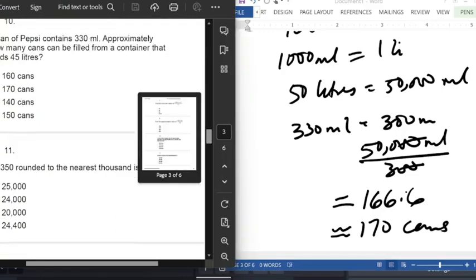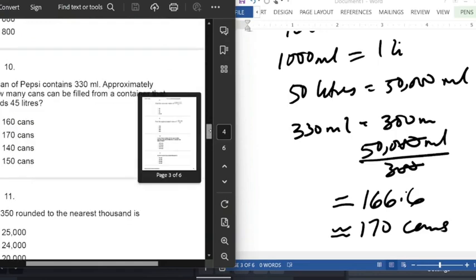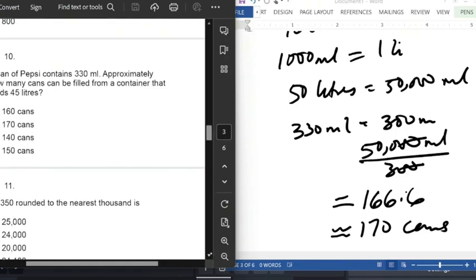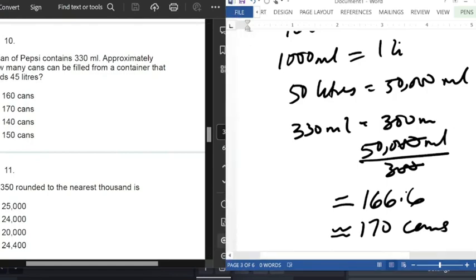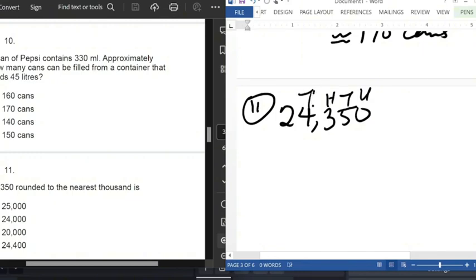So for question number 11, question number 11 now. Okay, so 24,350 rounded to the nearest thousand. So this is 24,350. This is units, tens, hundreds, thousands. So this is where we're stopping. The next digit is 3, which is less than 5. So the answer will then be equal to 24,000. That one is straightforward. That's option B.